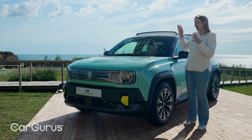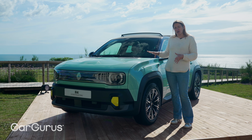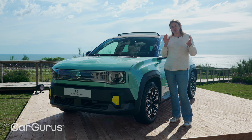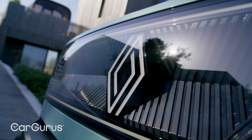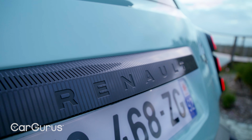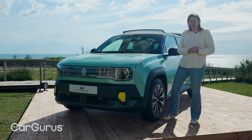So you're talking about a 52 kilowatt hour NMC battery, front wheel drive, and that gives it a range of between 241 and 247 miles. Now, prices are going to start at around about £27,000. UK specs and prices haven't quite been confirmed yet. And that's going to go up to about £32,000. You can expect trim lines to be quite similar to the Renault 5 as well.